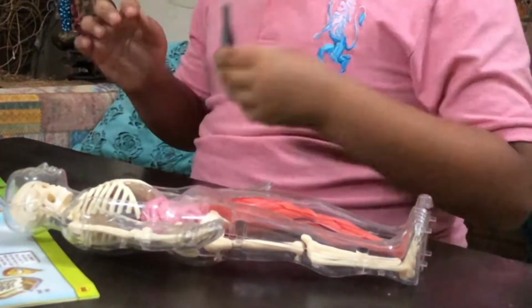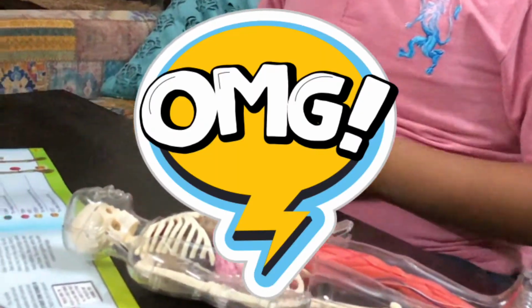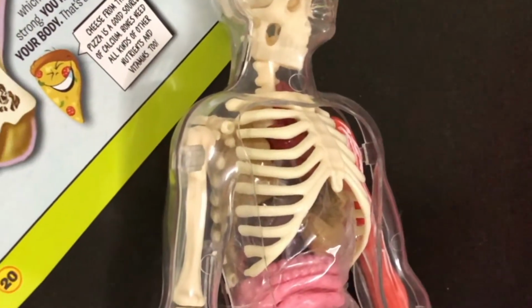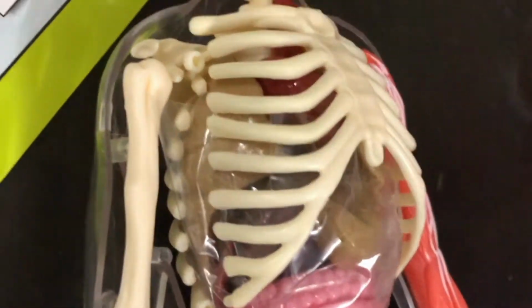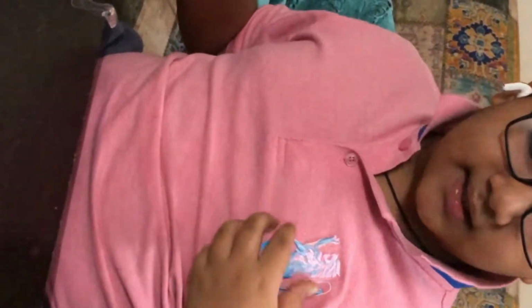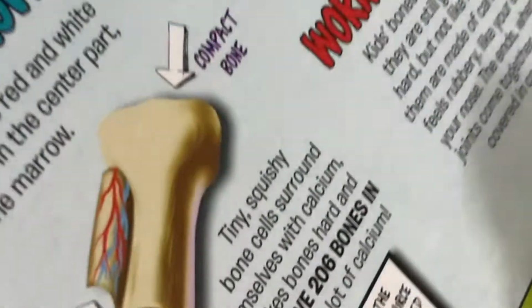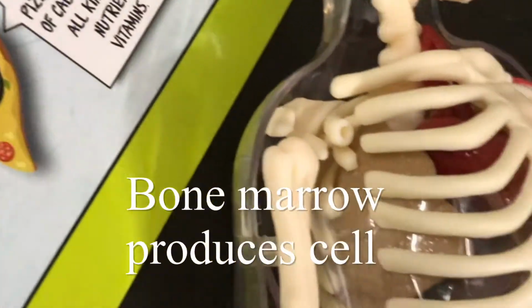Now, children, I will explain to you about the skeletal system. The skeletal system is made out of these white bones. Fun fact, these bones are living and growing body parts. And inside these bones is a part called the marrow, which produces red and white blood cells for the whole body.